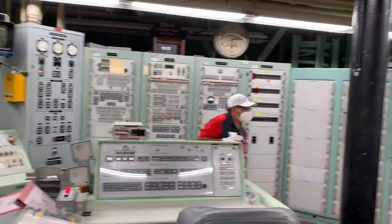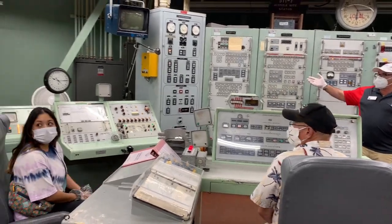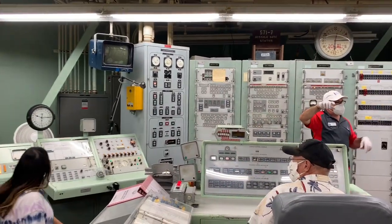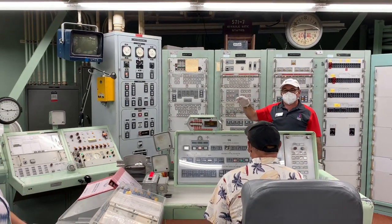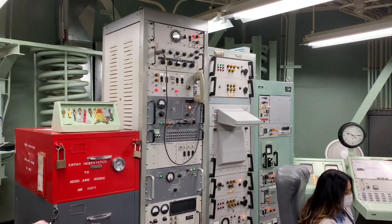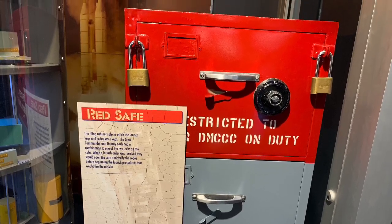A Titan missile silo had 6 crew members. 2 officers were the launch control officers and 4 maintenance people to make sure that everything was in tip-top shape. Originally, it was an all-boys club, but with an act from Congress in 1977, women were allowed to be on the Titan missile crews. In 1986, this site was decommissioned, and they turned it into a museum for everybody to see. And where did they keep the launch codes? But, of course, in a red safe.